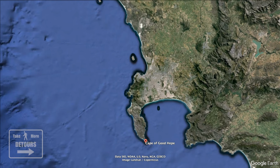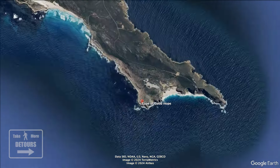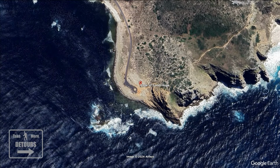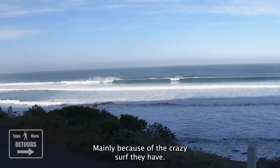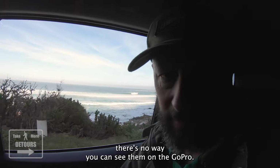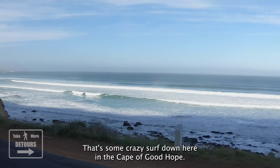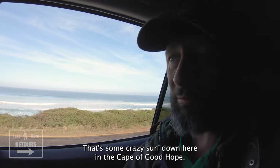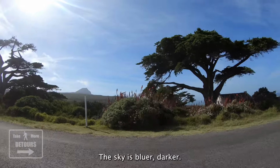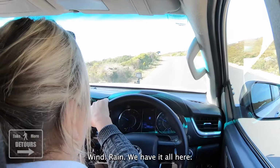The Cape of Good Hope Peninsula is situated where the Atlantic and Indian Oceans meet, creating wild waters that are historically hard to navigate, yet famous for its surf. This is called Misty Cliffs, mainly because of the crazy surf they have. You can see a few surfers out there, but there's no way you can see them on the GoPro. They're just gonna be little pixels in the distance. That's some crazy surf down here in the Cape of Good Hope. Every time I come here, there's something different. Yeah. It looks different. The sky is bluer, darker, wind, rain, we have it all here.